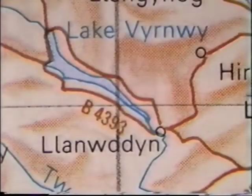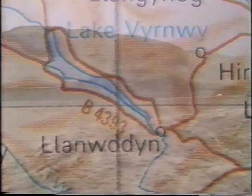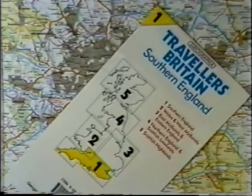The motorist is not always concerned with time and distance. He may in fact wish to avoid towns and take a scenic route. Whether he wants the shortest or prettiest route, the map helps him to choose. A specialized road map would be an ideal map for this purpose. This particular series covers Britain in just 5 sheets.